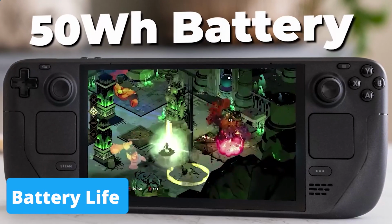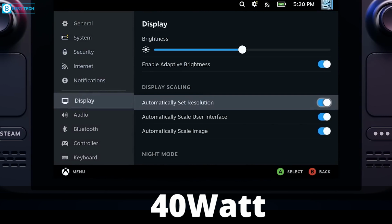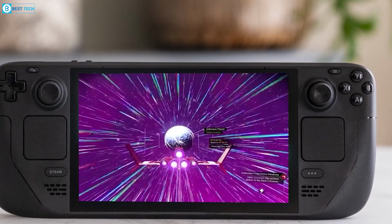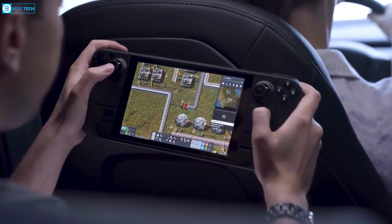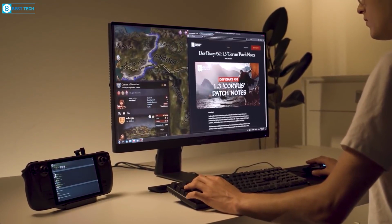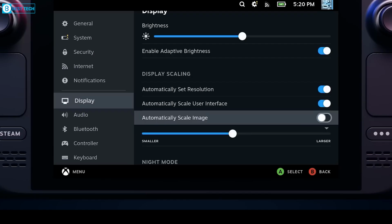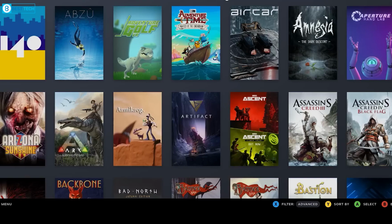The new OLED Steam Deck has a 50 Wh battery, which is slightly larger than the LCD model's 40 Wh battery. Valve estimates 3 to 12 hours of gameplay on the OLED model depending on game intensity. The increased battery capacity combined with the more efficient OLED display results in improved battery life. Of course, playing demanding AAA games will drain the battery quicker than lighter indie titles. But on average, users should get a bit more playtime out of the new OLED Steam Deck before needing to recharge.